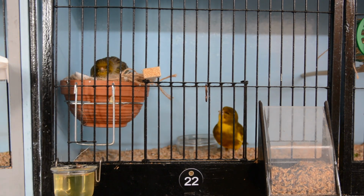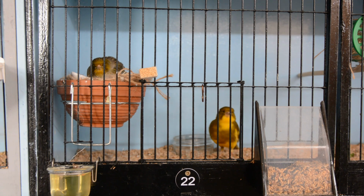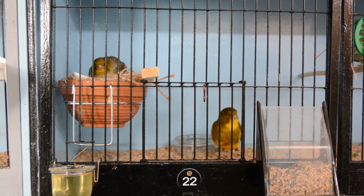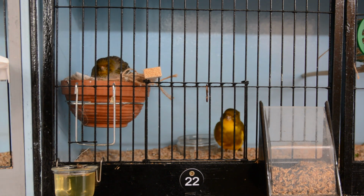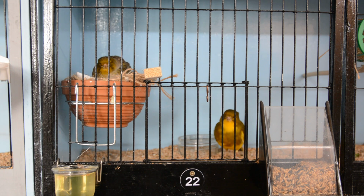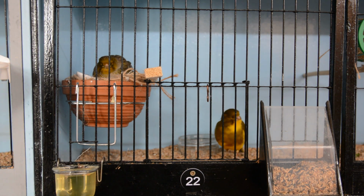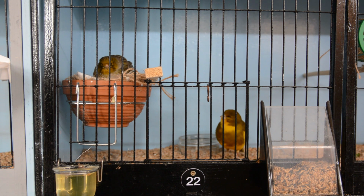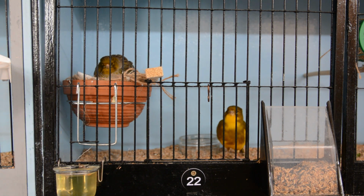But anyway, he trod her this morning. I had a look on my CCTV camera, and I witnessed a good tread this morning. So hopefully this works. I paired these together again on the 29th. When was that? That was Wednesday, and they've been really good. He's been feeding her.